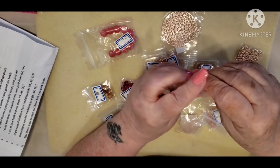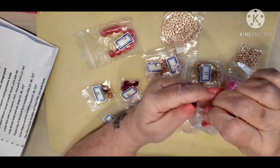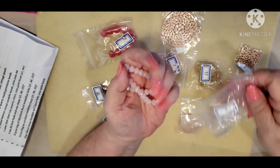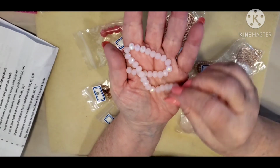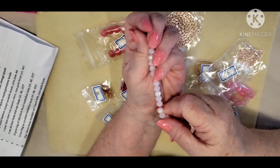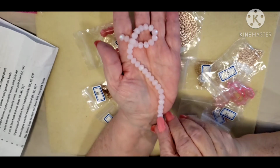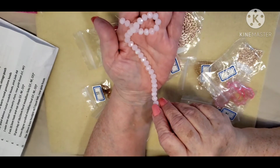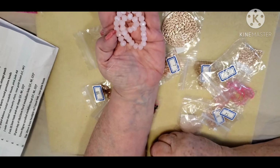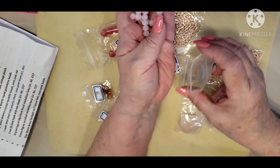Okay, number five, and these match perfectly. Oh, those are pretty. You can see the AB finish on them, it makes them sparkle when you put them in the light. Those are lovely. I think I like the color palette this month. I really do.